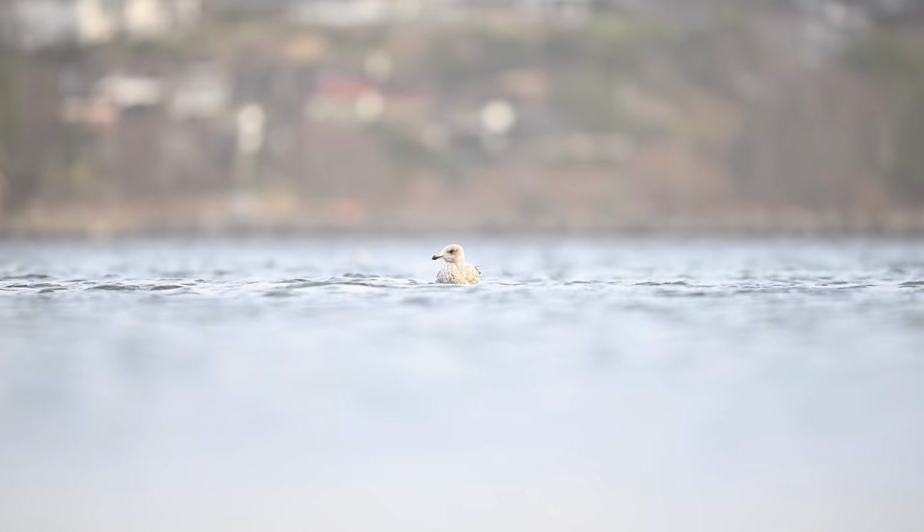I don't know if you can hear me, but it's really windy today. But I was supposed to be on Dovre, and that did not happen. And yeah, I just have to take it with a smile.